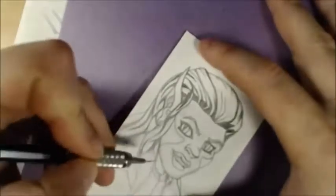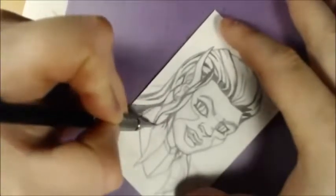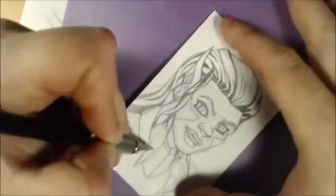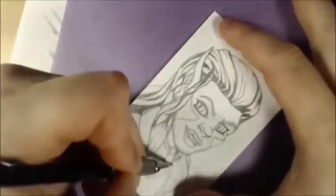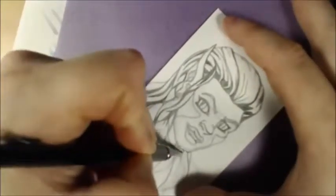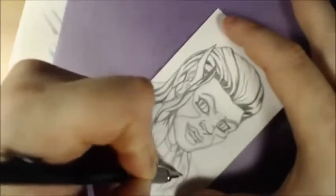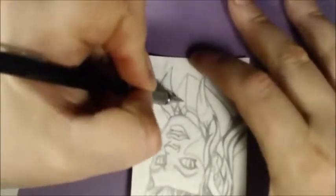Put a little more thicker lines across the hair, the white tail, so that it looks like it's going to separate a little bit. Thicken it up so we can see it. Make some divides in the hair here. I know those are thick lines for that, but when I go in and ink this, I'll feather some of that and it'll thin out a little bit.